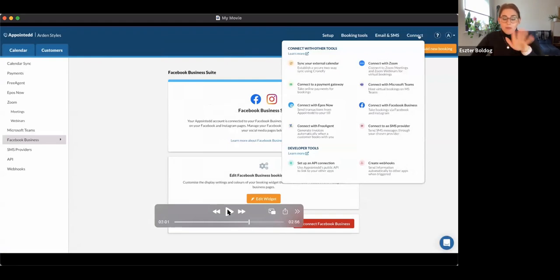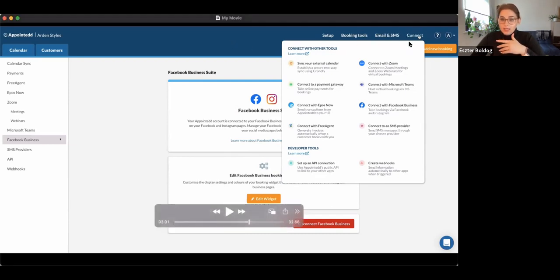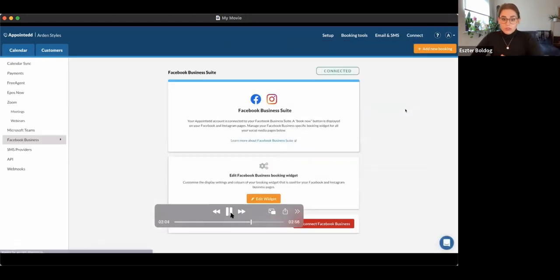You'll see here that I'm in the Appointed interface now. You can access this at app.appointed.com, and you can also come to this from within the Facebook Appointed Management site, which I will get to in a second. But when you're in Appointed, you can access the Facebook business integration if you go to the Connect tab there, as you can see, and then click to connect with Facebook Business. Since we just connected, of course, we just have the confirmation that this connection is live and that you actually have the Book Now button now on all the pages that you selected during the connection flow.